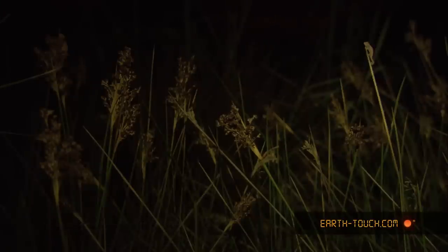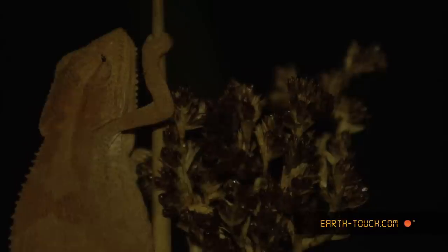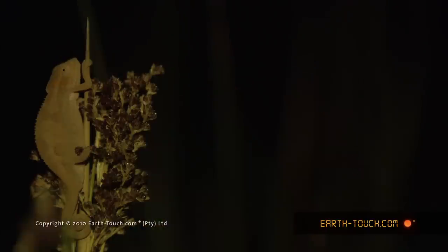KZN dwarf chameleons prefer grasses and reeds and shrubs to roost and forage from, and can be found along the wetlands and rivers of KwaZulu-Natal. These dwarf chameleons are endemic to this province, but are really getting a hard time from humans. We are reducing their natural habitat by increased development, and we have also introduced pets like dogs and cats to their areas, and cats especially are huge predators of chameleons.